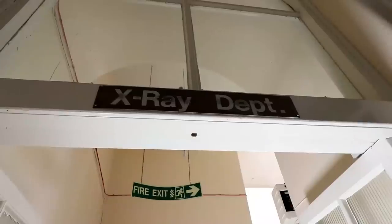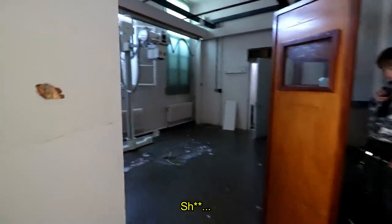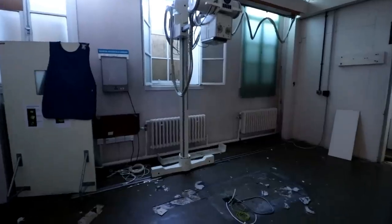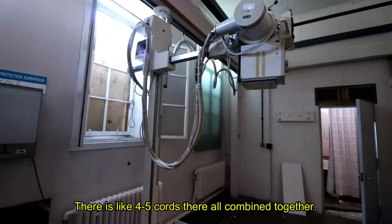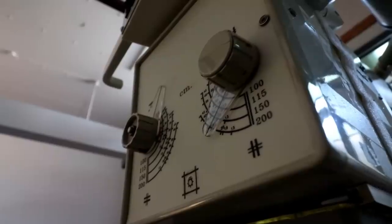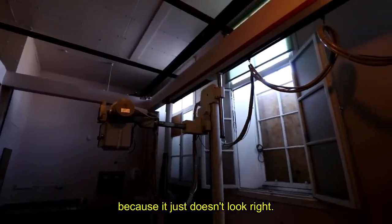The last part of this hospital building we were yet to do was the X-ray department. I've never seen an X-ray machine before. How many cords it would take? There's like four or five cords there, all combined together. These are weird lights for an X-ray. It's like these were the old lights and then they made this room into this. Because it just doesn't look right.